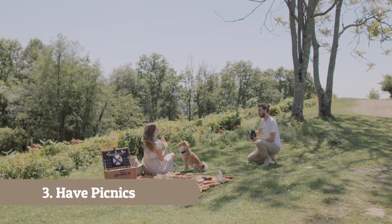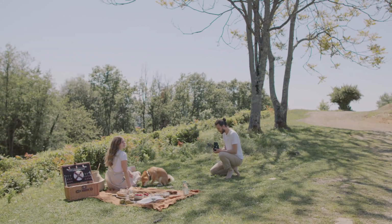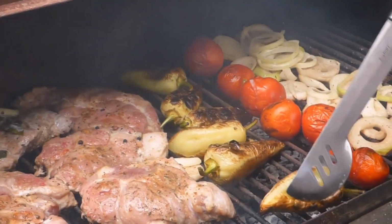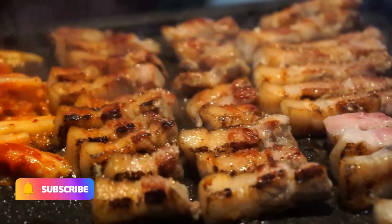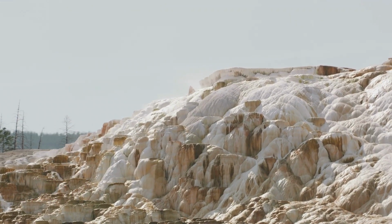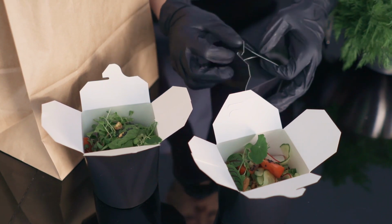3. Take a picnic. There are several picnic areas in the country's first national park. At the Mammoth Terrace Grill, you may order a hamburger or deli sandwich and enjoy it on a seat overlooking the Mammoth Terrace's boardwalks. The South Rim's Scenic Drive's Artist Point provides views of Yellowstone's 308-foot-tall Lower Falls of the Yellowstone. Or you may stop at Canyon Eatery and pick up a lunch to go.